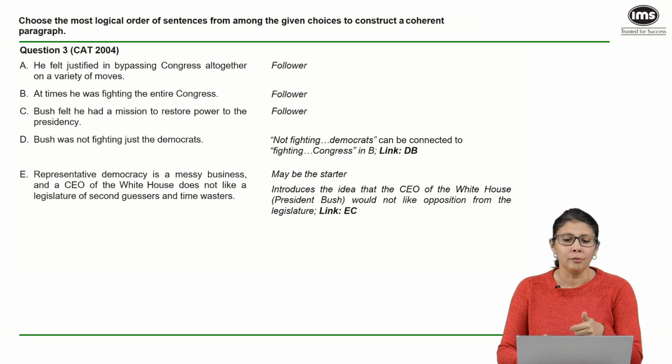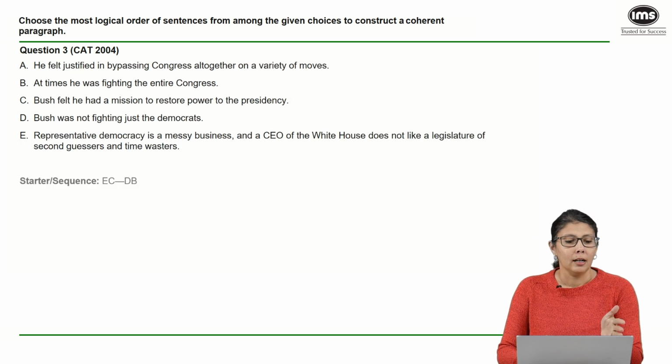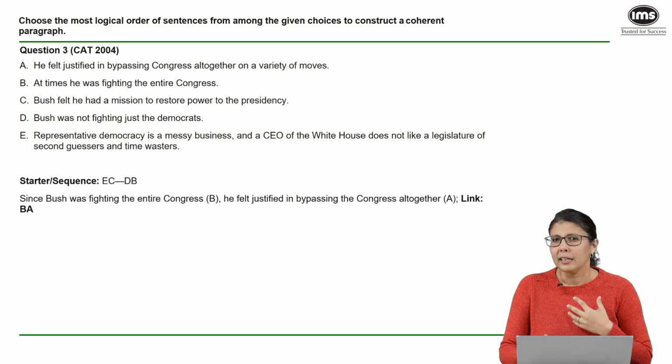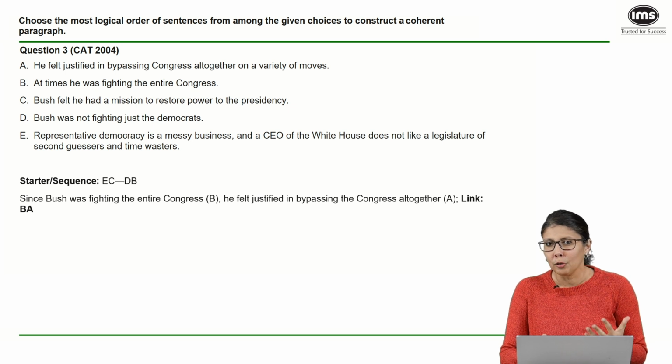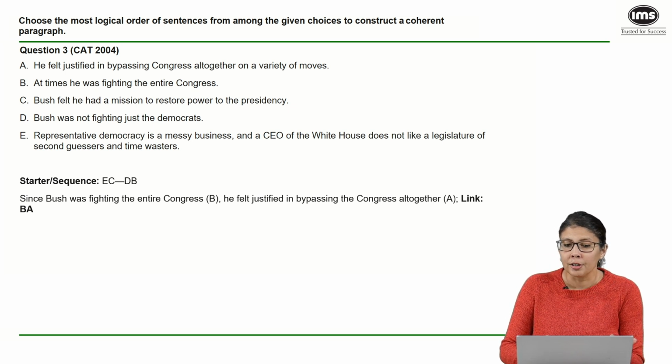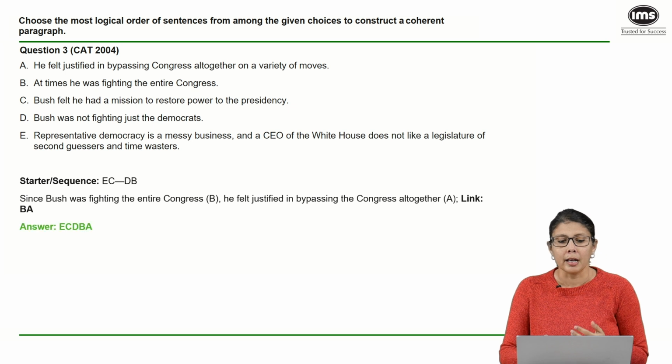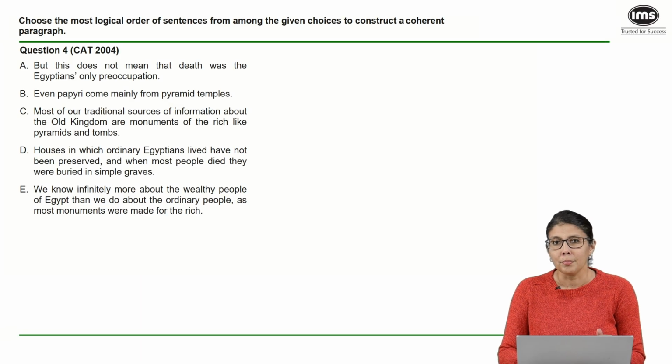So now what do we have? We have EC and we have DB. Let's try to plug in the gaps. After putting these two together, we need to understand that since Bush felt that he was fighting the entire Congress, he might be a little annoyed with the whole situation and therefore feel justified in bypassing Congress altogether. So our link becomes B and A. Now the moment we are able to see this, we have our entire sequence. Our answer is ECDBA.